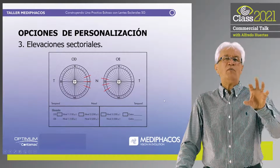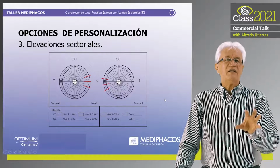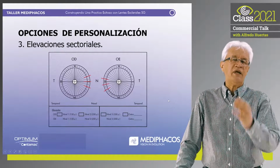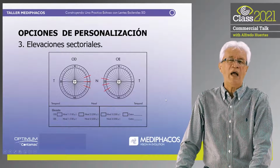And so these evaluations will better locate the lens against these pathologies and irregularities that may present redness or even some whitening.